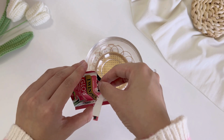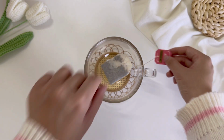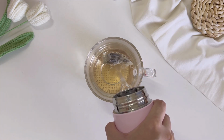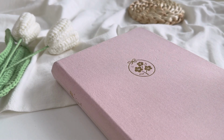April is almost here, so in today's video, we will be setting up my bullet journal for April 2024. It's going to be the spring season and we are going for something pink and cute. And now, without further ado, let's start planning.